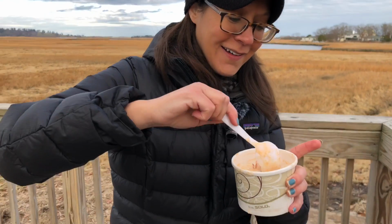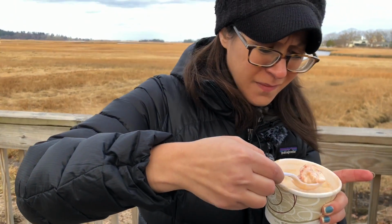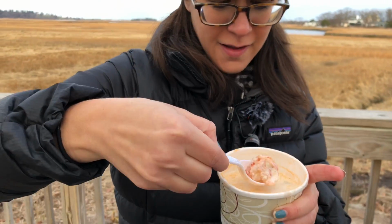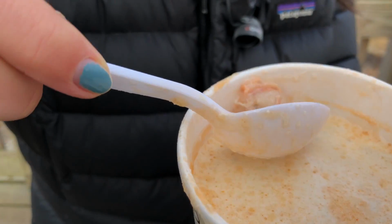Is that a shrimp or a lobster? That's the question. You'll have to taste it to find out. Looks like a shrimp. Yeah, look at that. It's a shrimp.